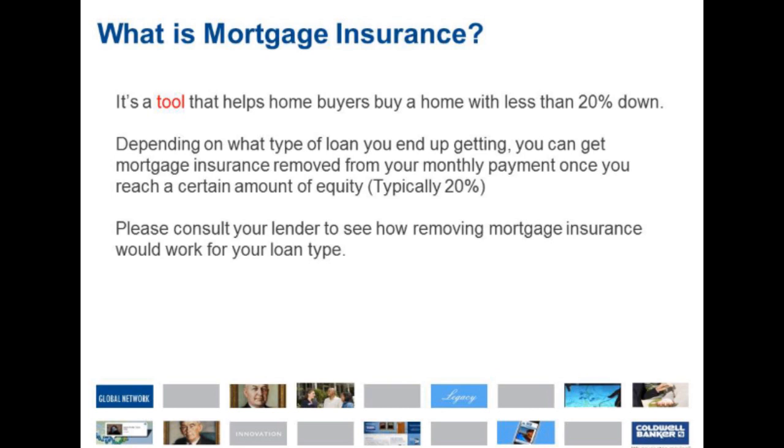So what exactly is mortgage insurance? Well, mortgage insurance is a tool that helps home buyers buy a home with less than 20% down. Depending on the type of loan that you end up getting, you can have that mortgage insurance removed from your monthly payment when you reach a certain amount of equity. It's typically around 20%, but again, every loan's different. Talk with your lender. If you're looking at a specific loan, ask them at what point can I get this mortgage insurance dropped off and how do I do it?